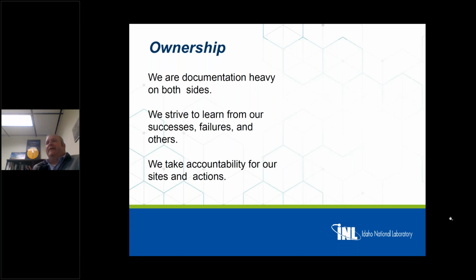Ownership. Like I said, we're document heavy on both sides, and part of ownership is to actually make sure those documents are in, that they're done correctly, and they're in to us timely. We strive to learn from each other's successes and failures. I think Dana mentioned that we share both the successes and the failures we've had, often with ICA, so that information can get out and we can all grow together. And we are accountable for our site and for our actions. Our general contractors and our sub tiers are so impressive. They keep their sites extremely clean, extremely kept.